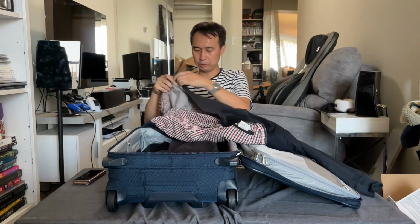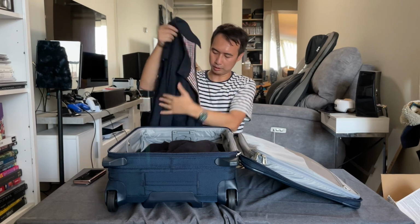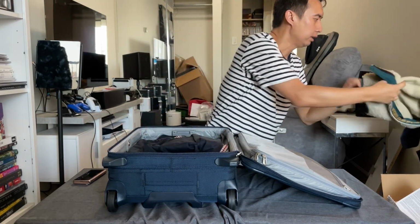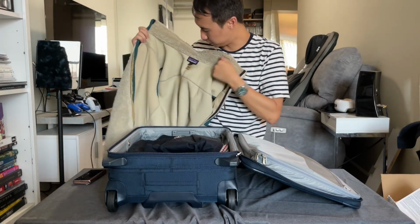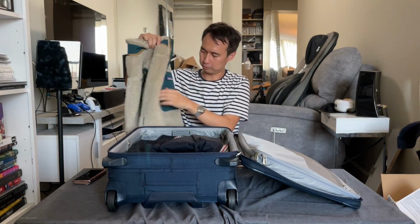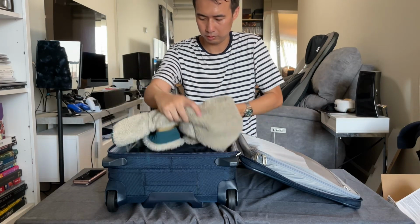Here's a Ben Sherman windbreaker. I've actually worn this in several of my travel videos. It's a really nice windbreaker. I wear it a lot, so this one here as well. This is a Patagonia fleece vest that my girlfriend bought for me, in Whistler. Patagonia is well known for their hiking clothes. So this one's a pretty warm fleece vest for the winter. So let's say I want to pack this one in here too.